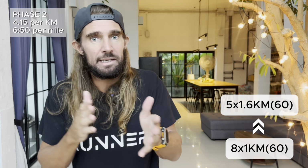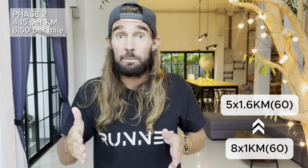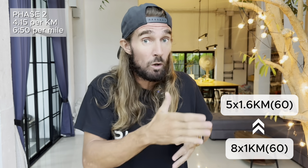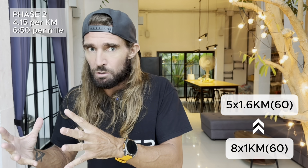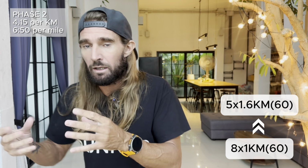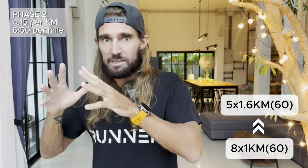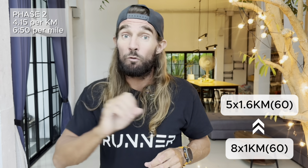Now, if you're noticing at that point, it's pretty comfortable for you to be running at 4:15 per kilometer, perhaps over one training block or even over 1 to 2 months. All of a sudden, this structured training, new interval training, is starting to take effect and you're realizing you're getting used to it and getting quicker. Don't be afraid to push on. But remember, everything's about being in control so that you can hit this consistency over the weeks and over the months.